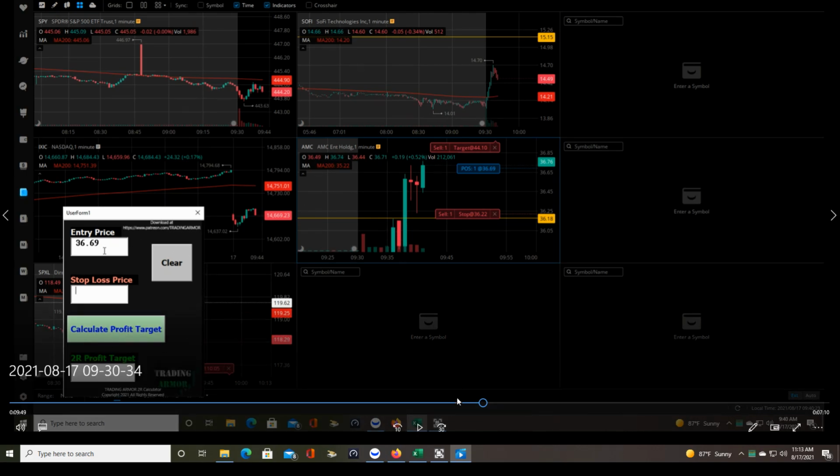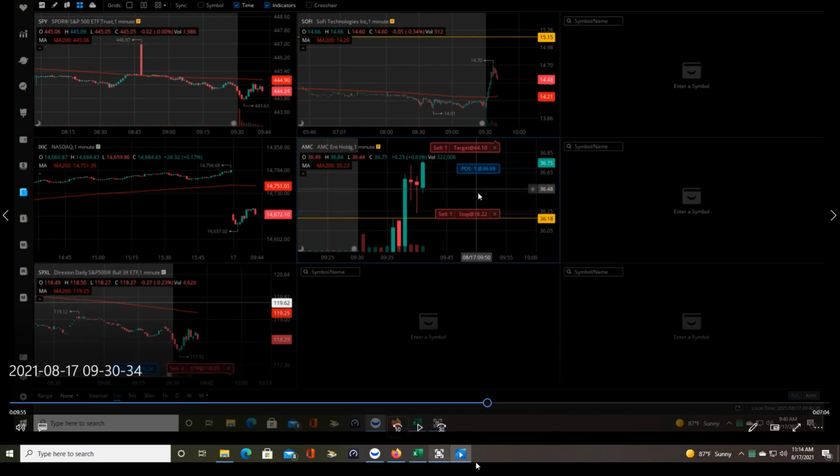So right now I'm going to be putting my position and my stop loss price in, and then I click enter and it spits out my profit target, and I can move that in place.